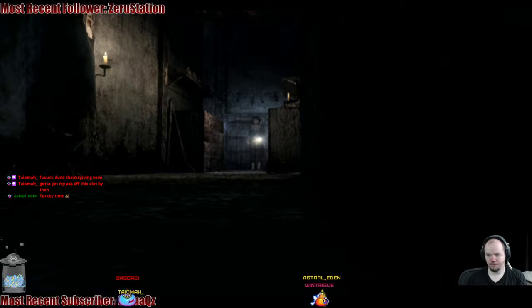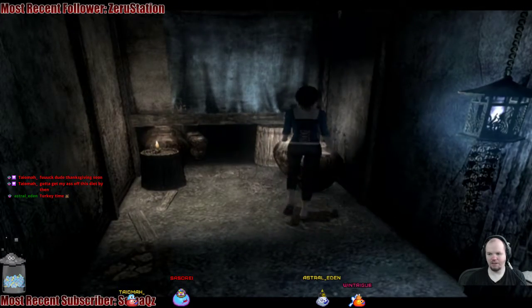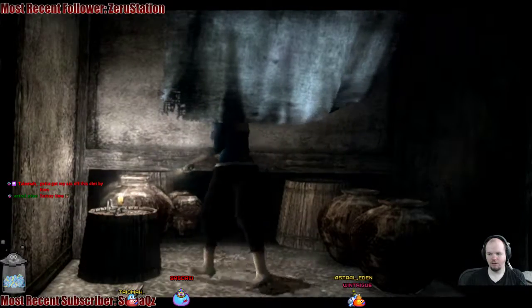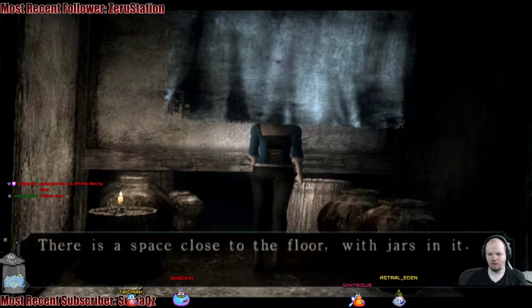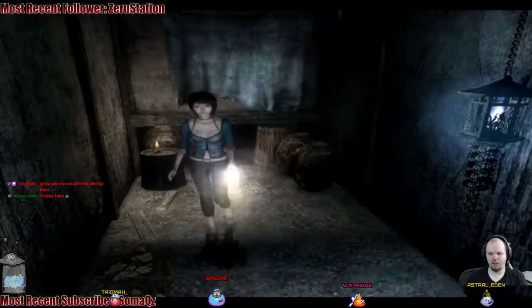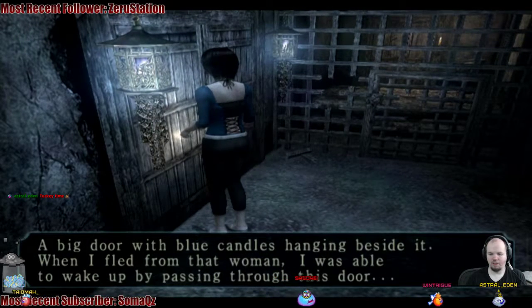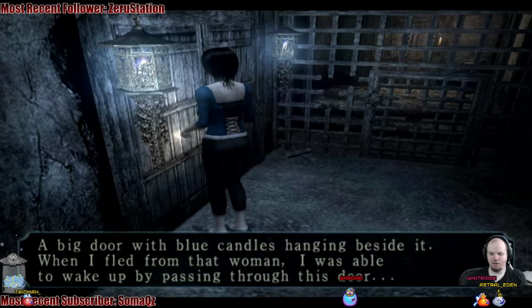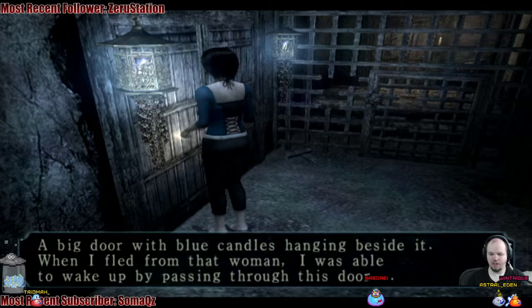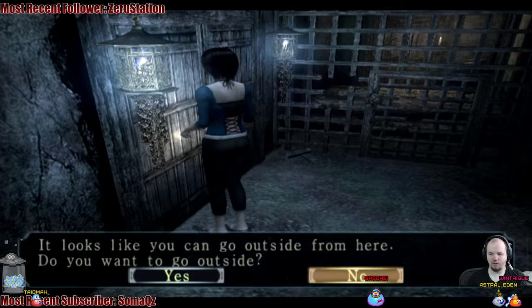This dream again. Yep, this dream again. We're back here in this house. Light is coming from the candle. That's good. Can I just leave? A big door with blue candles hanging beside it. When I fled from that woman, I was able to wake up by passing through this door. Perhaps if I leave through this door, I'll wake up?